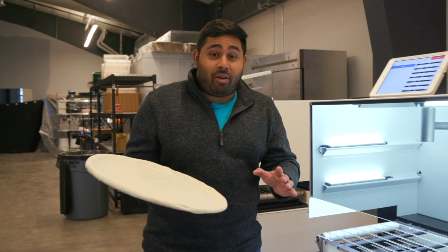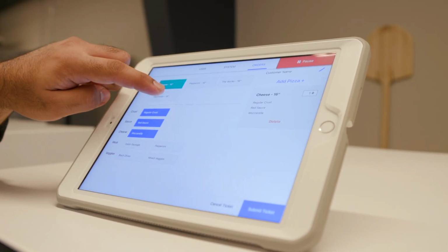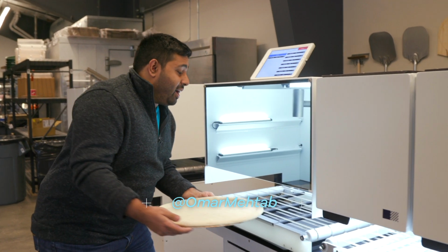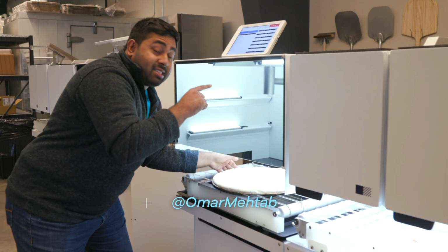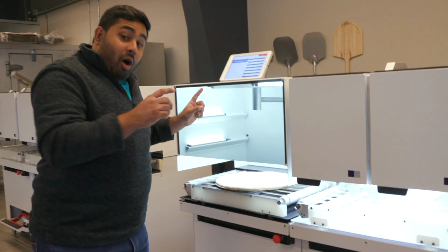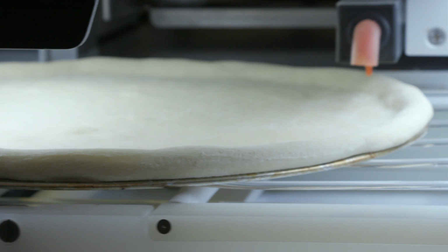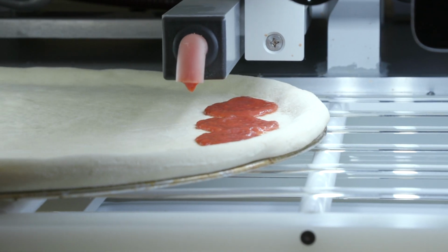Now, to get this machine running, first you need to select what kind of pizza you want on this tablet. Once you've done that, you place the dough inside underneath this sensor right here. And what that does is it works out the exact location of that dough. Why is that? Because it needs to work out where exactly those ingredients need to be placed on the pie.